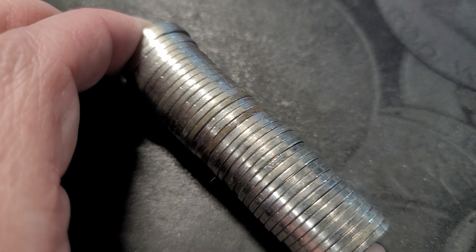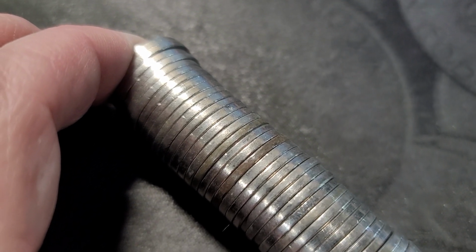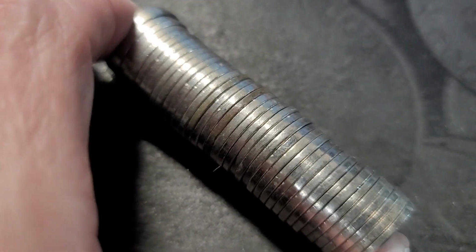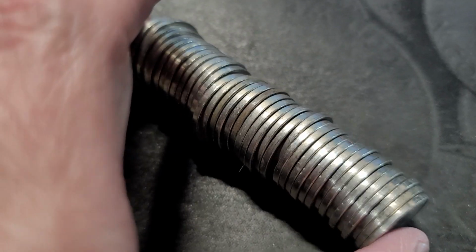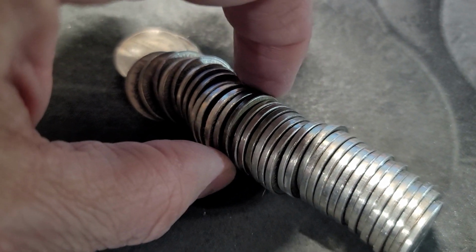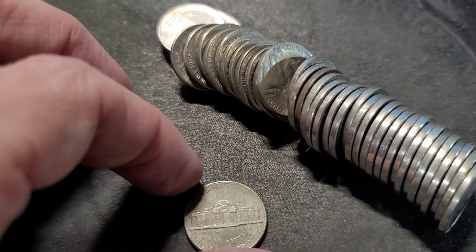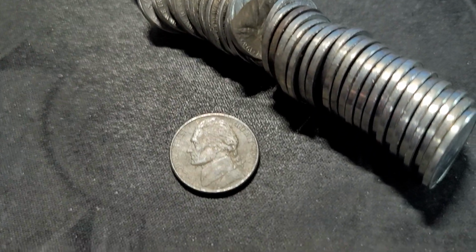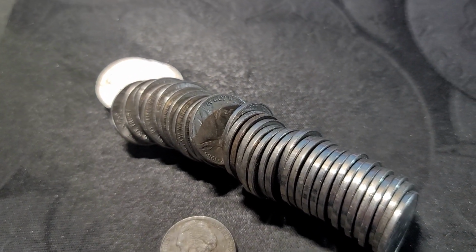All right, we're on roll 25, and I'm kind of looking at that second dark one there. You all know I'm really bad at this, but let's try to see if this is a silver. The odds are against me on this, and it's not. All right, let me get into this roll. I'll bring you back if I find anything.